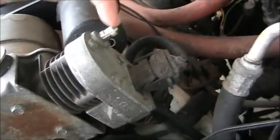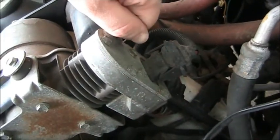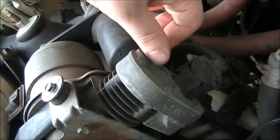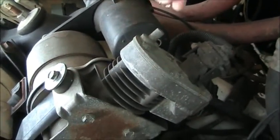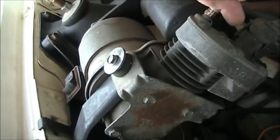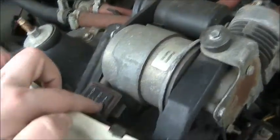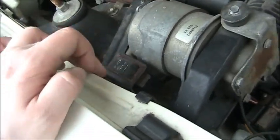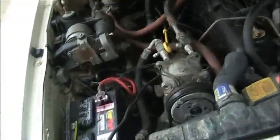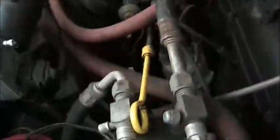And another cool thing is that this thing has a little fitting right here. So supposedly, if you need air in your tires, this was supposed to come with a hose. You just pop right in there, and then you can air up your tires, because you can manually turn this on. Like that. Obviously the motor sounds like it's a little tired, and it probably is. So, nice courtesy light, still works.